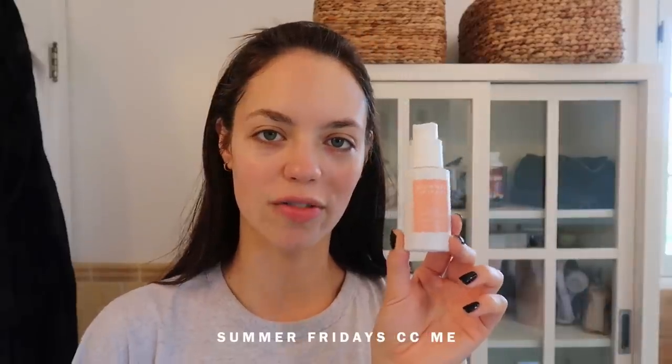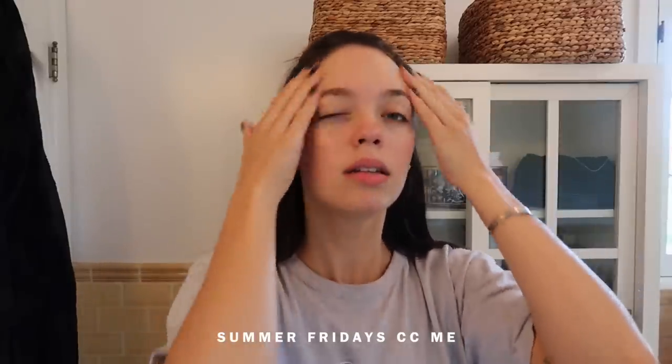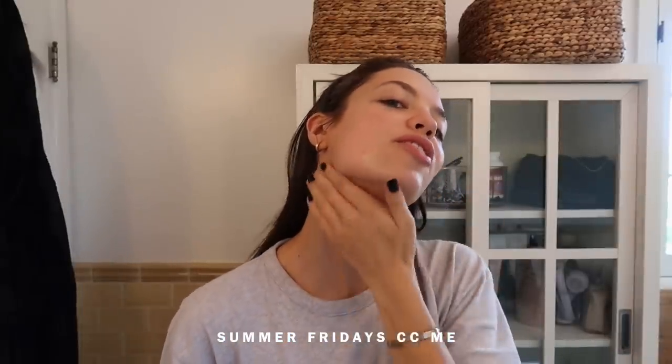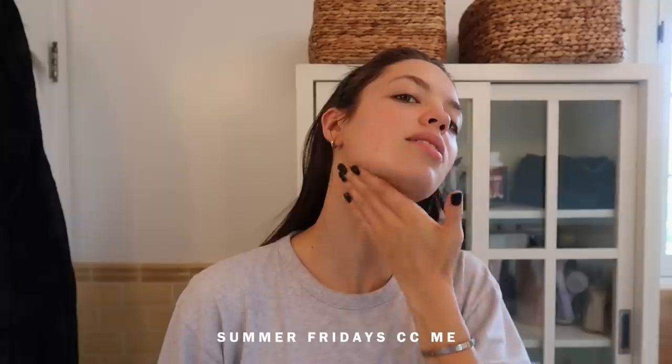Next up, stealing Phineas's because I just ran out. I mist my face with her hydrating toner. Time for serum. I'm a big fan of the Summer Fridays CC Me Serum. I use like 1.5 pumps of this serum and just pat it into the face. Upwards motion. I actually hate going in an upwards motion because it feels so unnatural with my hands. Listen, I do it, but I don't enjoy myself while doing it.